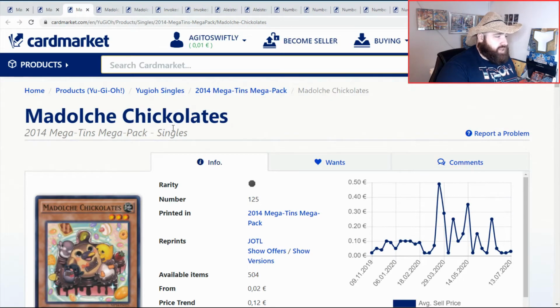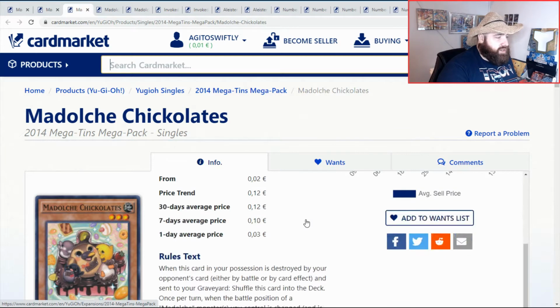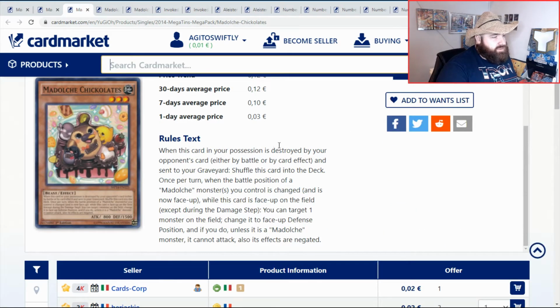But then Madolce Chocolates. I always hear this is a good common to pull, and I'm not massively sure why. Again, I don't know what Madolce's do. This card, possessing your opponent's card. Shuffle this card to your deck. Your controller's changed and it is now face up. You can target one monster on the field and change it to face up defense position. If you do, unless it's a Madolce monster, it can't attack. I'm not sure if that's good or bad.